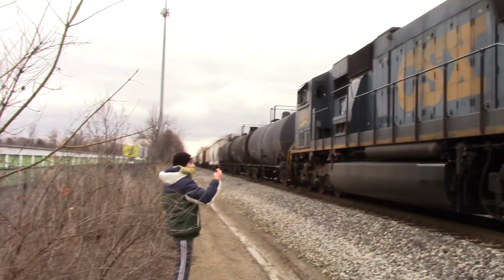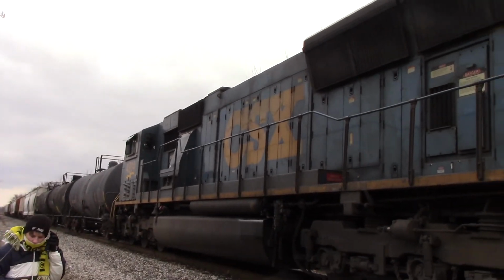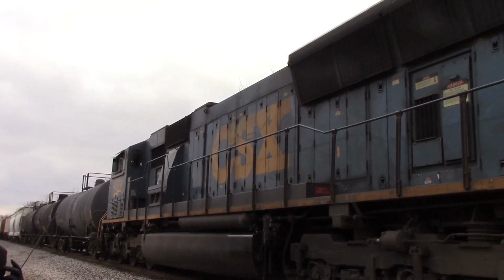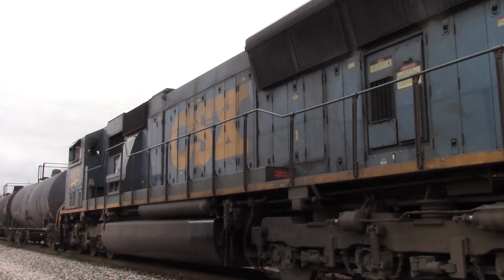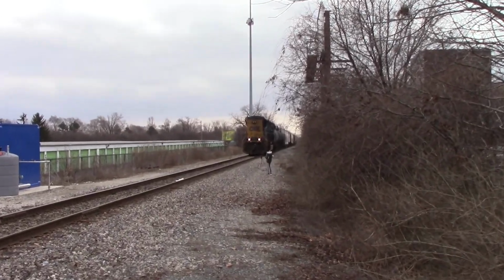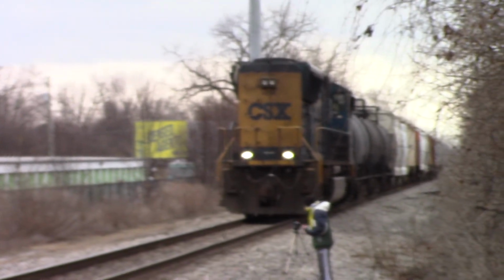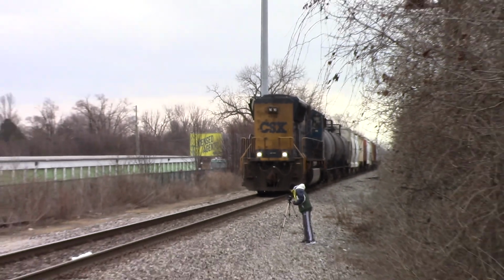I know, right? SD70 Mac, or SD70 AC. One of only few that's in active service today.